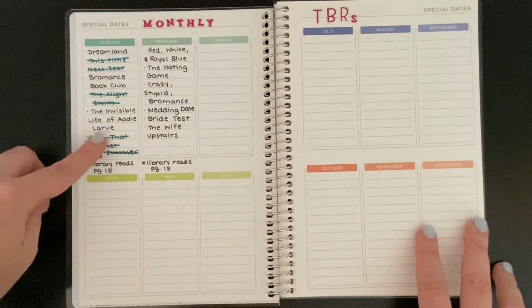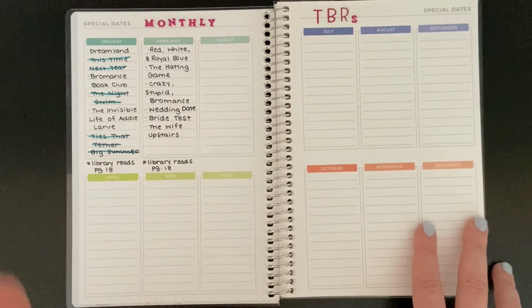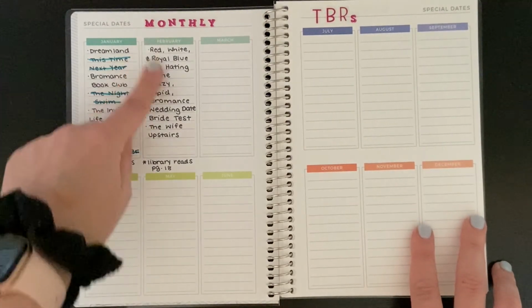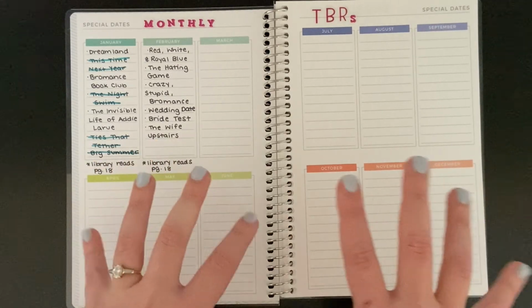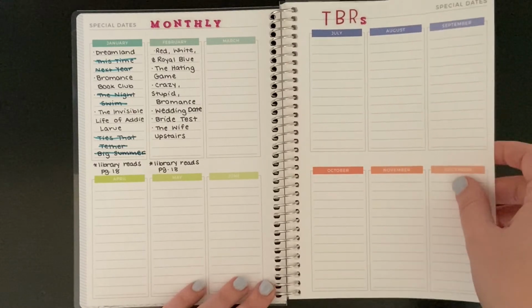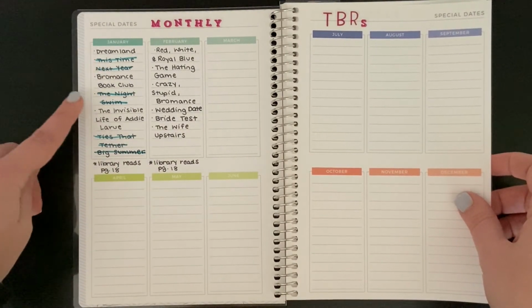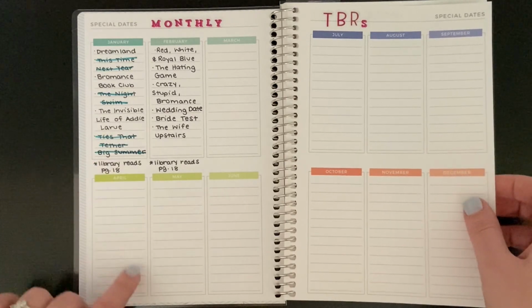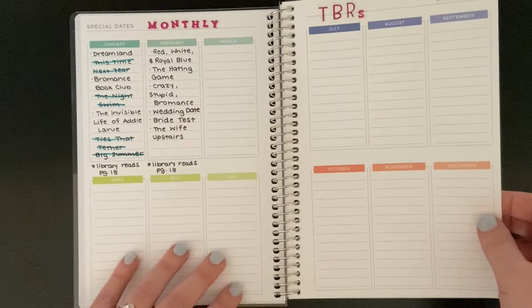And I put, these are the books that I own, and then I put library reads down here because I'm also reading books from the library. That's why none of these in February have been crossed out yet, because I'm trying to get all my library books read so I can return them and not have to pay a fine. But yeah, if I finish it, I've crossed it out. So I've read This Time Next Year, The Night Swim, Ties That Tether, Big Summer. I've also read 2 more, but those were library reads, so I'm going to keep them on the library list.